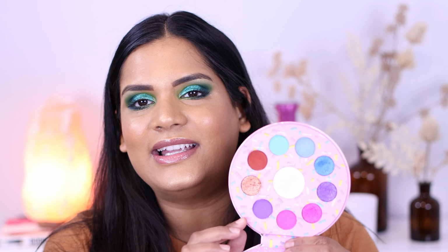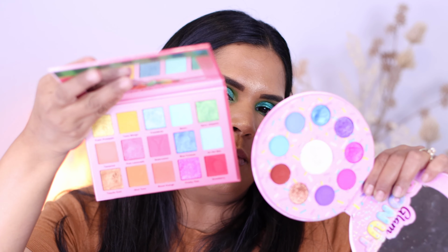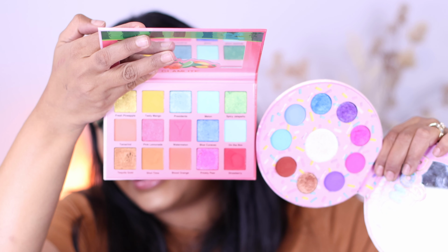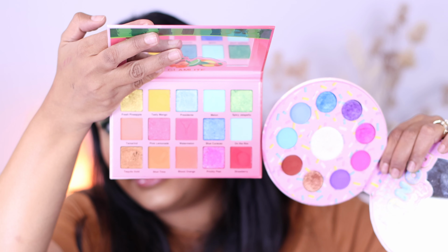So anyway, I did grab some of my Glamlite palettes just to show you guys some quick comparisons. So I did grab the Glam Donut palette. This is the one from, I think, last year. And I thought that some of the shades were pretty similar to the Margarita palette. So I just wanted to show you guys a little side-by-side comparison here.